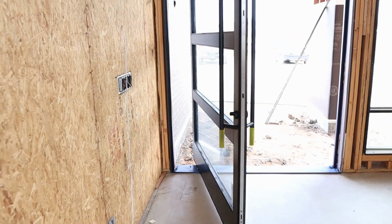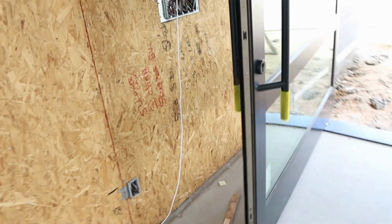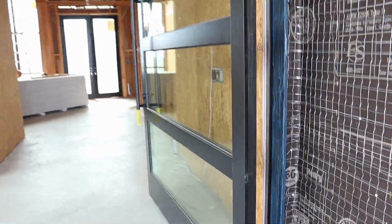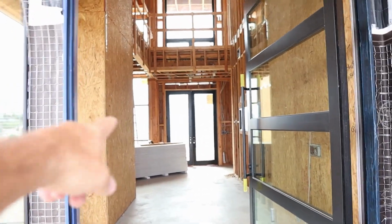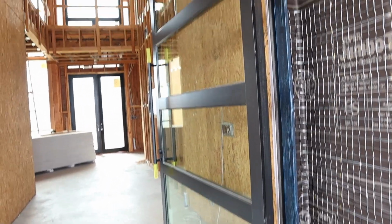See where the hinge is located? So there's no hinges on the left side. The door pivots. So there's pins that come out of the middle. That door weighs about 500 pounds. And you can see we have the French doors on back there. But this is the high end of custom right here.